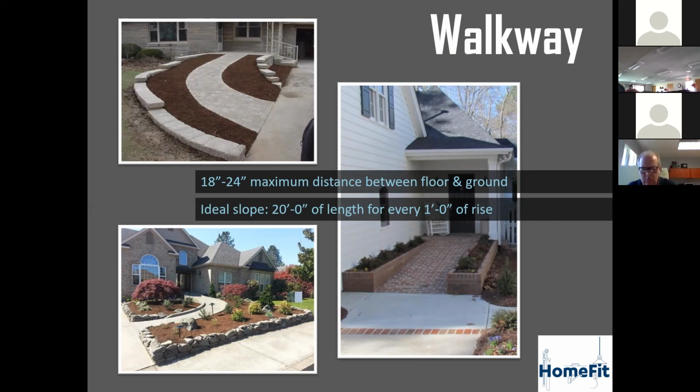Now for a slope, for every 1 foot of rise, you want to have 20 feet of length. So if you go up 18 inches, you would need about 30 feet of length of walkway that gradually goes up to get to the front door. You can see there are 3 examples showing how they created retaining walls and such to be able to create that walkway to get to the front door.